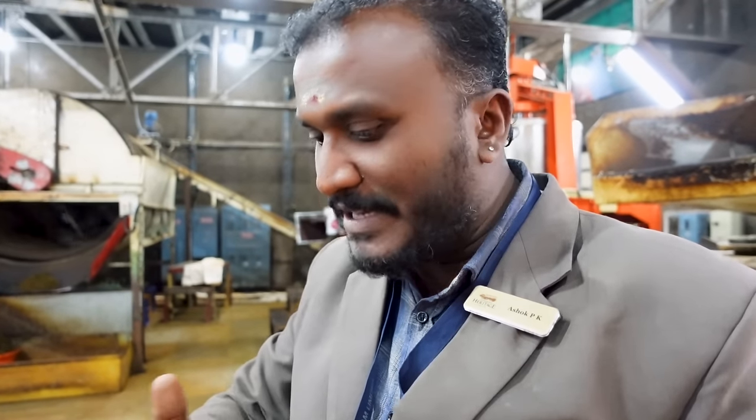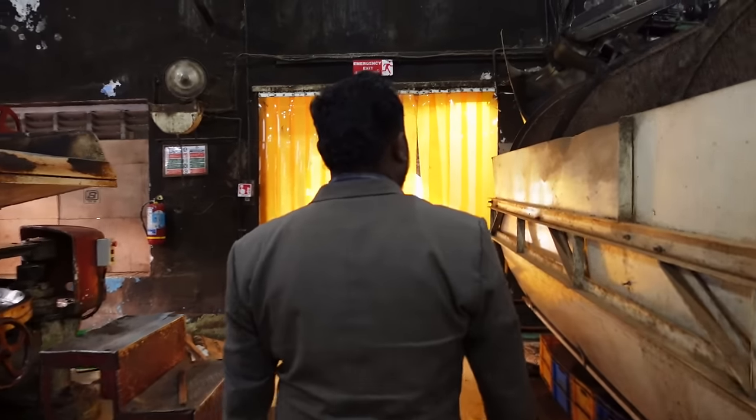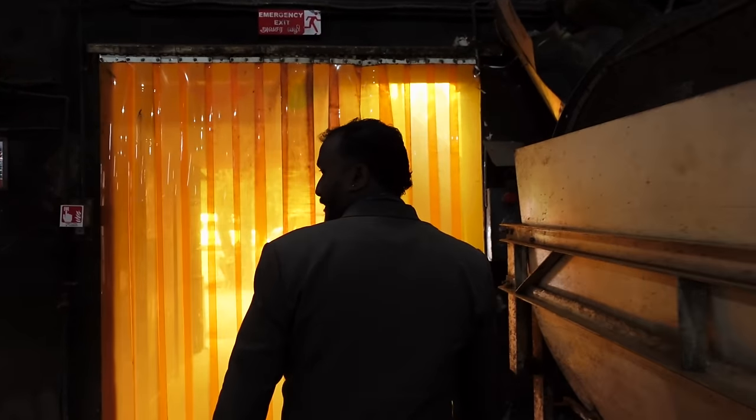Every Monday we do this for the white tea. We have Monday as a holiday for the factory. That time we maintain the machinery. So this black tea has chopping by size. I'll show this oxidation to the leaf. Now we're going to go see the oxidation process.